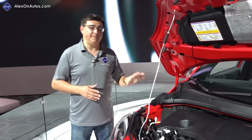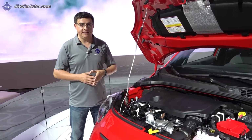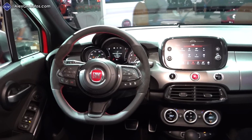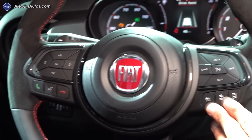It's mated to the 9-speed automatic transmission, basically the same transmission that we see in a variety of different Jeep products, and it sends power to all four wheels by default. On the inside, we definitely get a blend of Fiat styling and some parts from the rest of the FCA product portfolio. The steering wheel buttons are very similar to what we see in a number of FCA's other vehicles, which is definitely a good thing.